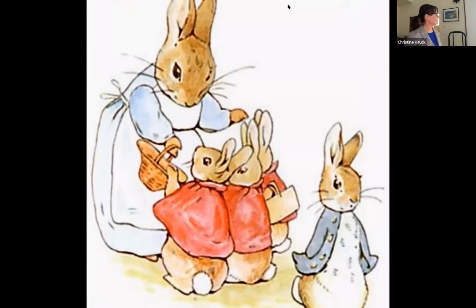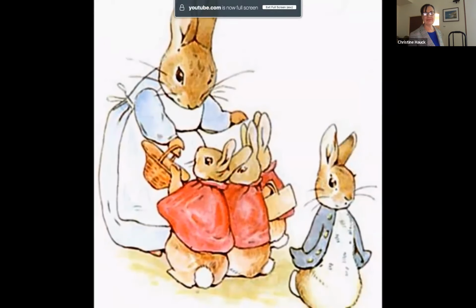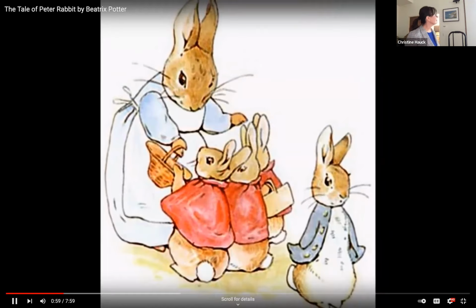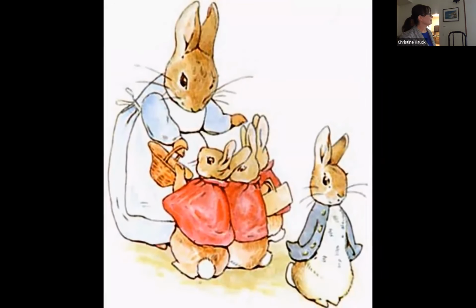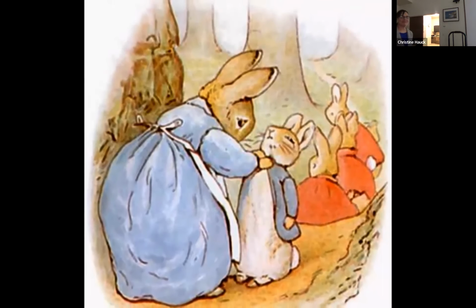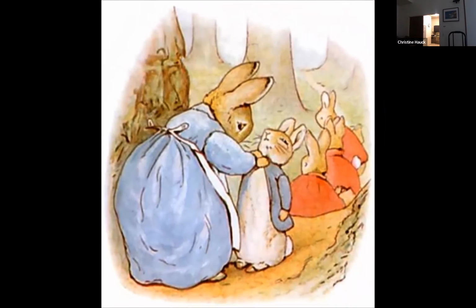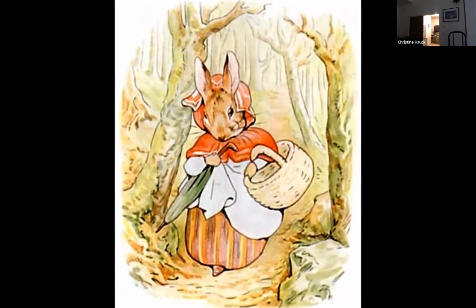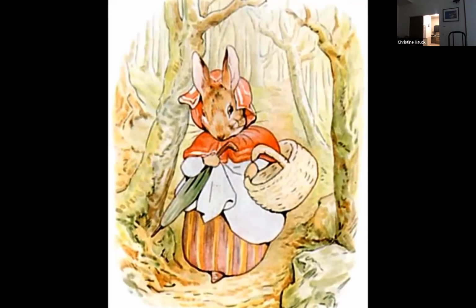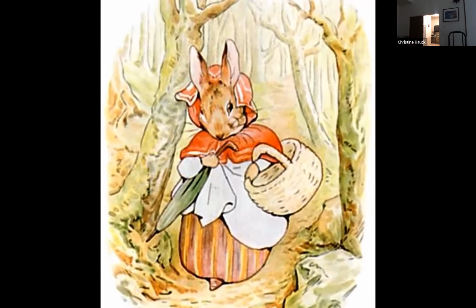"Now, my dears," said old Mrs. Rabbit one morning, "you may go into the fields or down the lane, but don't go into Mr. McGregor's garden. Your father had an accident there. He was put in a pie by Mrs. McGregor. Now run along and don't get into mischief. I am going out." Then old Mrs. Rabbit took a basket and her umbrella and went through the wood to the baker's. She bought a loaf of brown bread and five round buns.